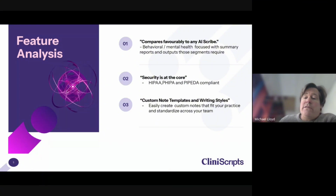So if we're talking about CliniScripts, it is definitely focused on the mental health space. There are scribes all over the market, whether they're just general scribes for any number of subjects. I think all industries are starting to look at this very closely. Medical scribes, there's a very crowded market, no doubt, but for mental health or some of the other allied health disciplines, CliniScripts is very well positioned for those markets, and all of our R&D is focused toward those industries.